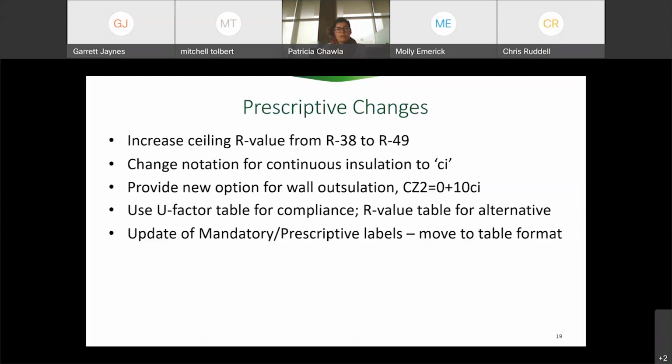There was a change in looking at the U-factor table for compliance, with the R-value table as an alternative. However, I really wouldn't worry about it too much. Whatever you're putting into your wall or ceiling, if it's meeting that R-value table, you're good to go. That's the one we've all got a tangible feeling of. Manufacturers are labeling their products in such a way, so we know what that means, and the U-factor is more just going to be used by those energy models. And again, like I mentioned earlier, the use of the mandatory and prescriptive labels has moved to a table format instead of being in those parentheses next to each code citation.